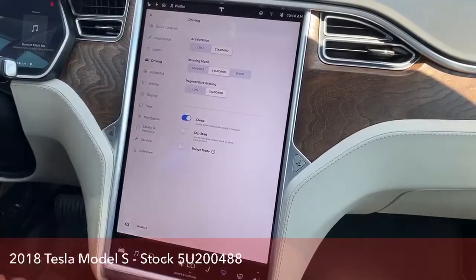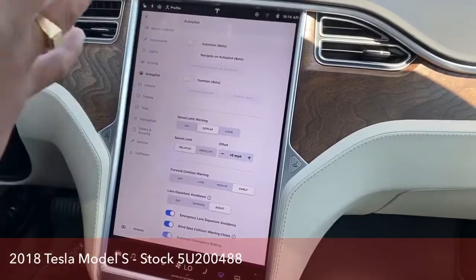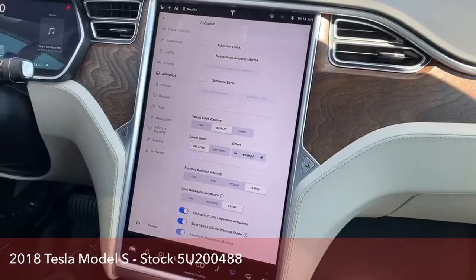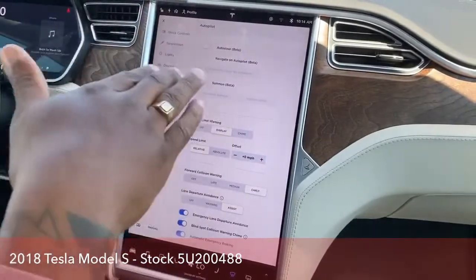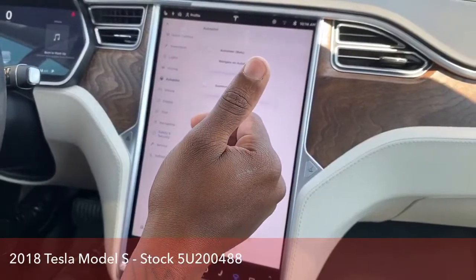All right. So autopilot, the previous owner did put autopilot on here, so you could set wherever you want to go on your navigation, and then navigate on autopilot. But make sure your hands are on the steering wheel. There's a few videos out there that could show you exactly how autopilot works. I can't do it right now because I'm not driving, but it does have that option on this particular Tesla.